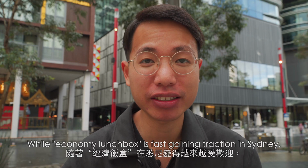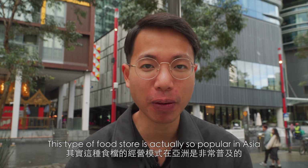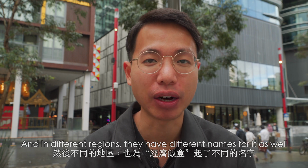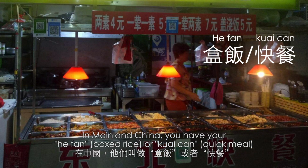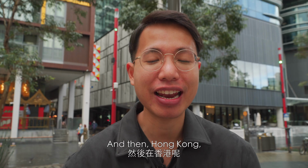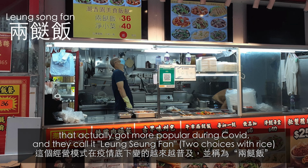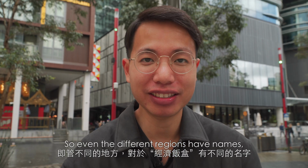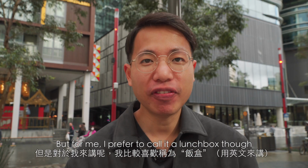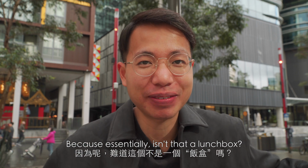While economy lunchbox is fast gaining traction in Sydney, this type of food store is so popular in Asia, and in different regions they have different names for it. In mainland China, you have your Hefan or Kuai Can. In Taiwan, I think they call it Biandang. And in Hong Kong, it became more and more popular during COVID, and they call it Learn Song Fan. Even though different regions have different names, the core concept is the same. But for me, I prefer to call it a lunchbox, because essentially, isn't that a lunchbox?